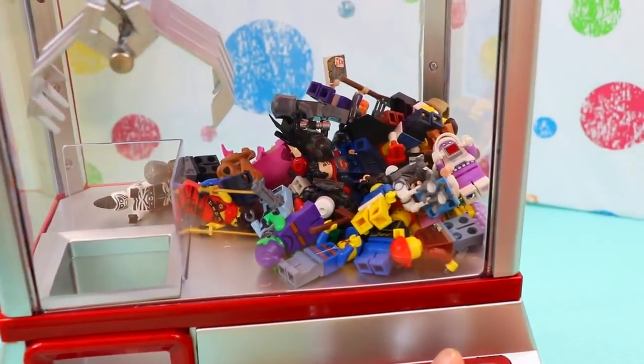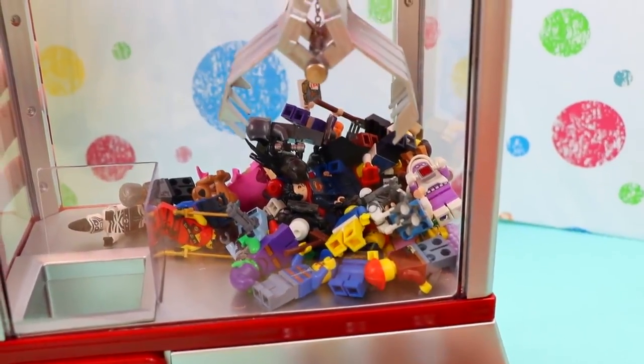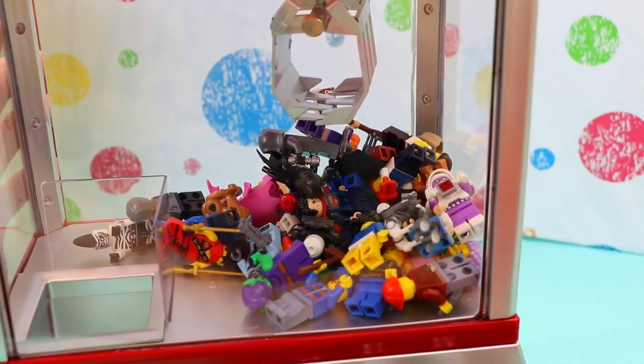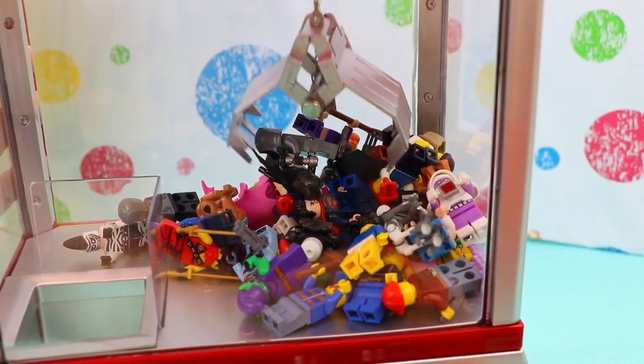Okay, let's see. We have so many Lego minifigures, it's insane. I know, this is probably my favorite version of doing this. We've done Shopkins, we've done other random toys, but Lego is cool. I know, because you can pick up stuff so easy and you get cool stuff. Yeah, we get cool stuff. Okay. I'll just go for whatever's here.